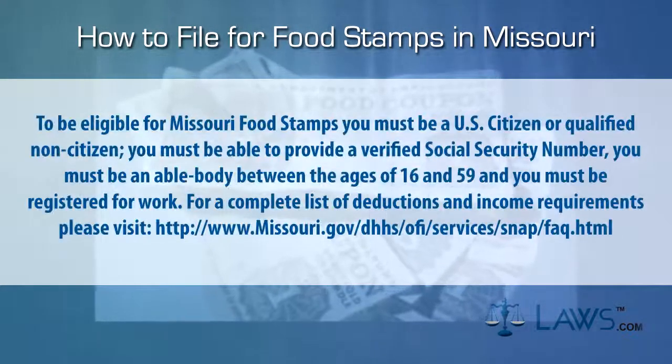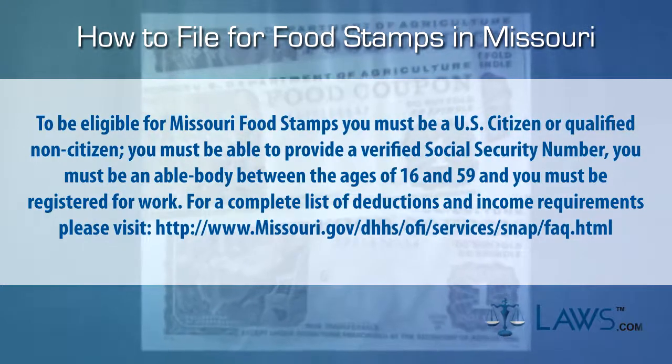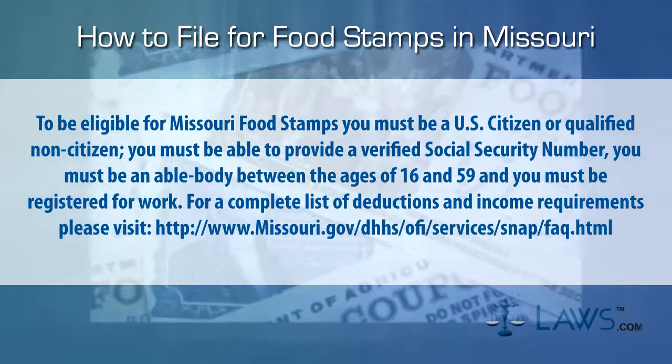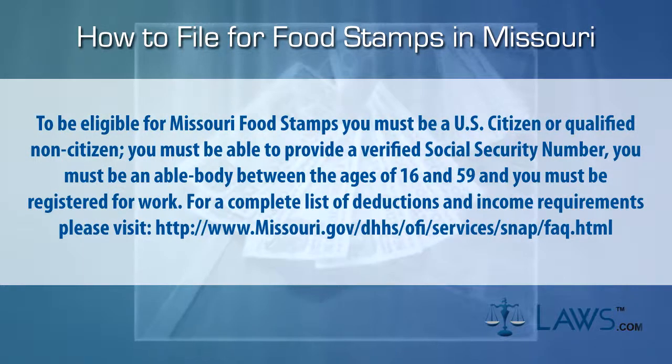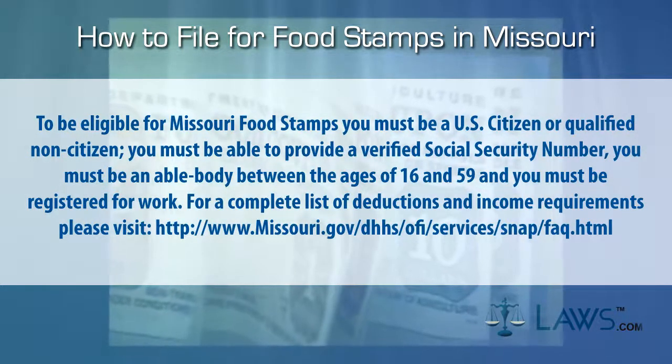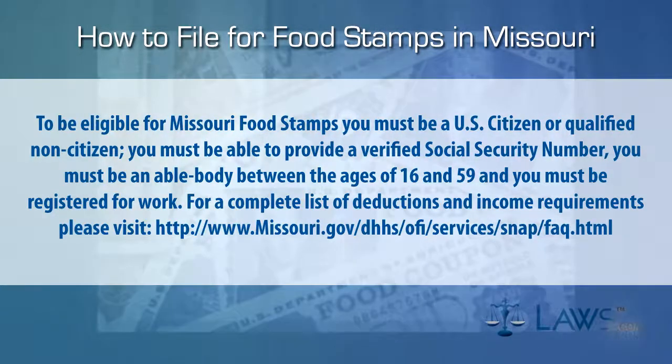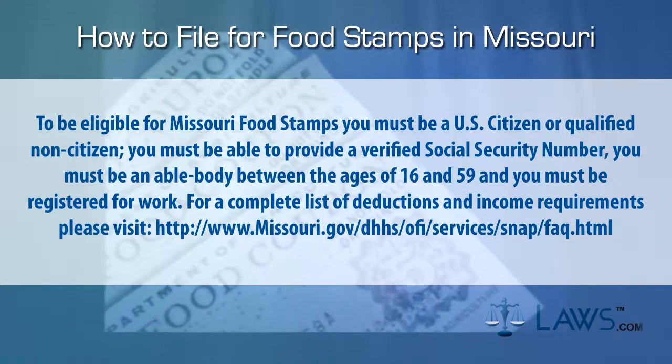To be eligible for Missouri food stamps, you must be a U.S. citizen or qualified non-citizen. You must be able to provide a verified Social Security number. You must be an able body between the ages of 16 and 59. And you must be registered for work. For a complete list of deductions and income requirements, please visit the following site.